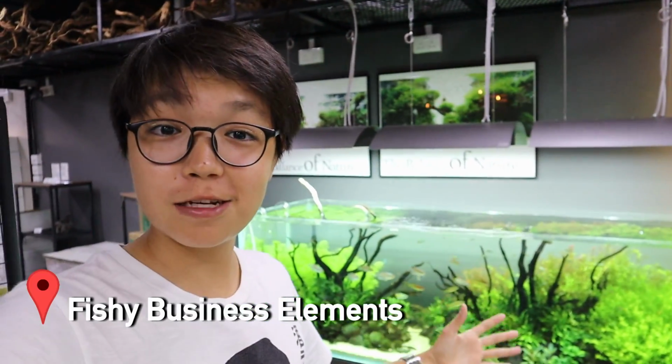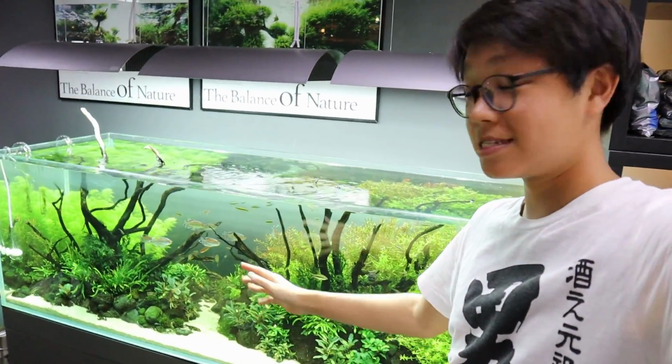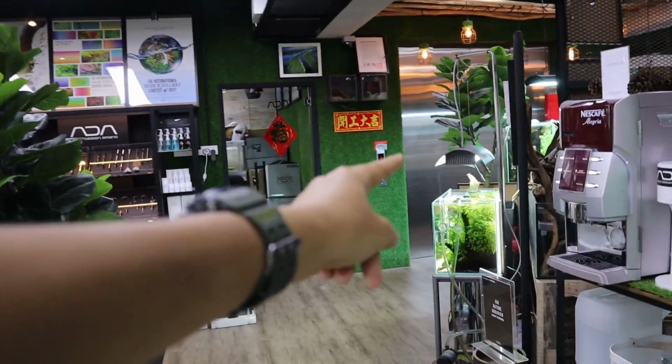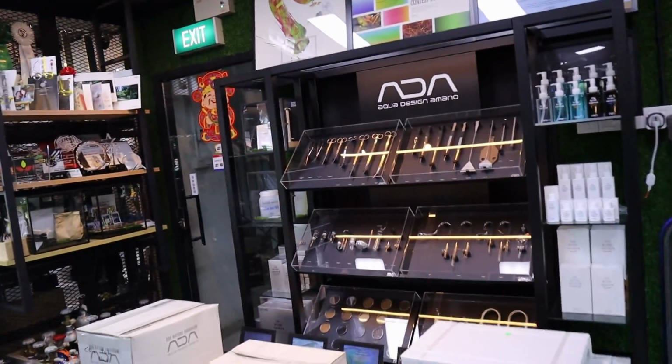Hey guys, today I am here at Fishy Business in Singapore, an ADA fish store that is really nice. As you can see, this is a 180 cm tank right behind me. But we're gonna take a quick tour of this place. The entrance is over there, but we're gonna take a look over here and start off this tour.